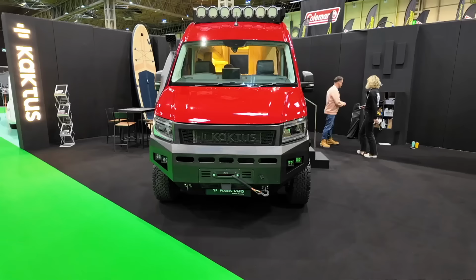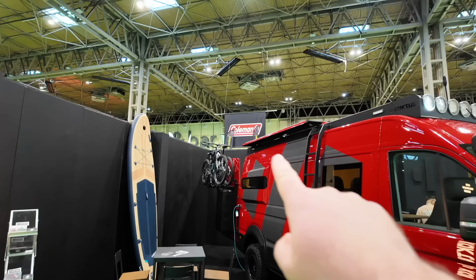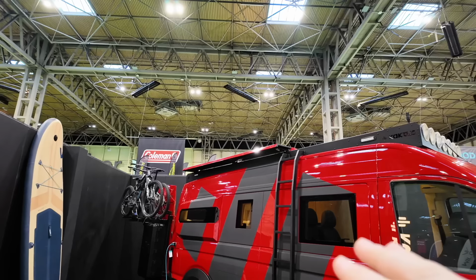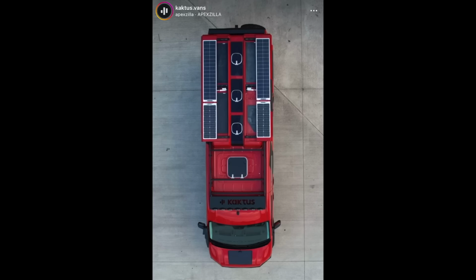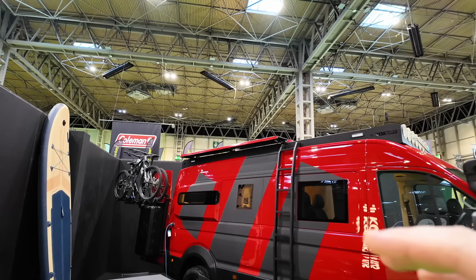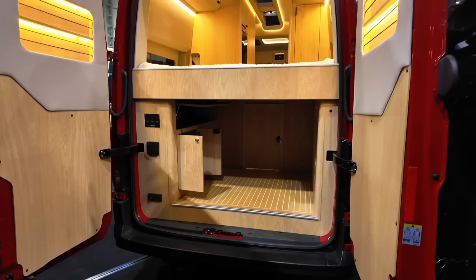You can see at the top, I was just asking about these. You can see these panels here, and there's one either side. So I can't remember the exact figures, but it's like 250 watts or 200 and something watts of solar. But then you press a button and each blade slides out and there's more solar panels underneath. So it doubles the solar panel capacity that you've actually got on the roof.